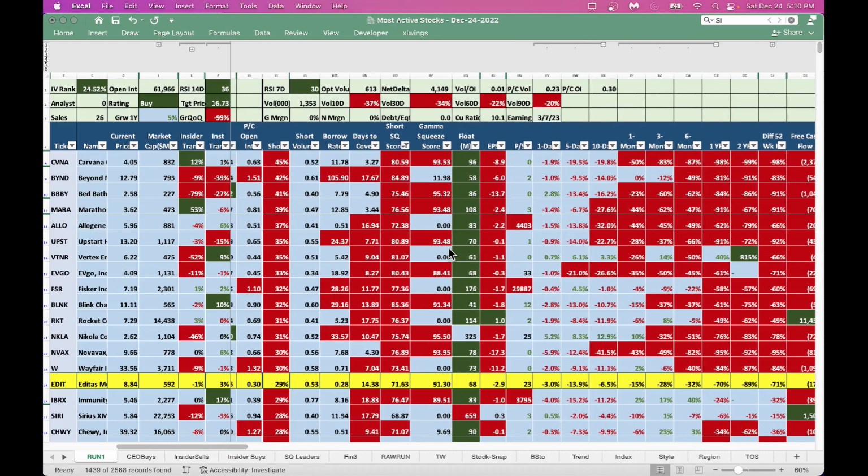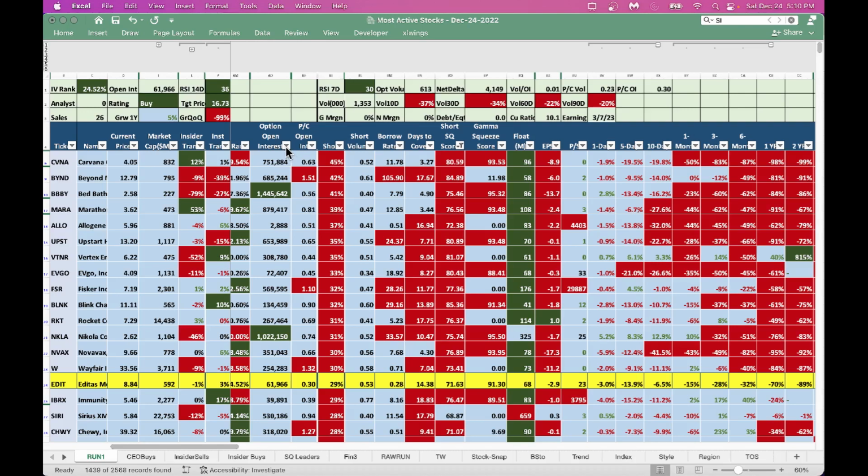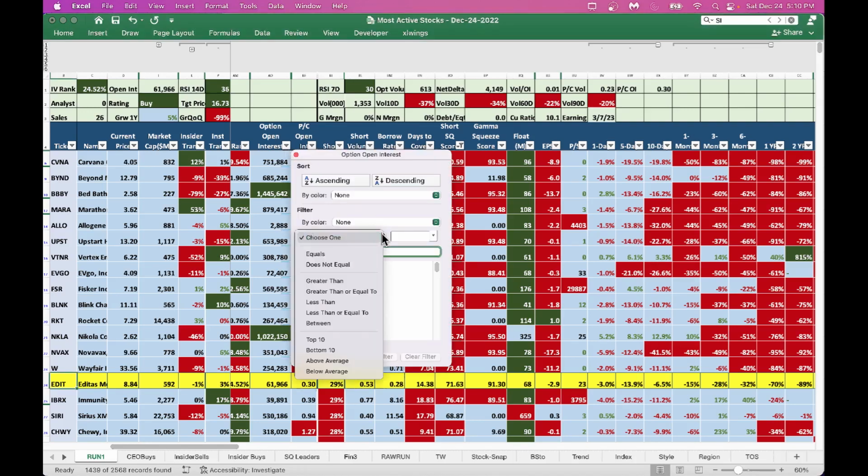Look, I got an open interest right here. So if you're an options person here, I would say, look at the open interest here. So open interest greater than, say, 1 million here. All right, so we got more than 1 million here.